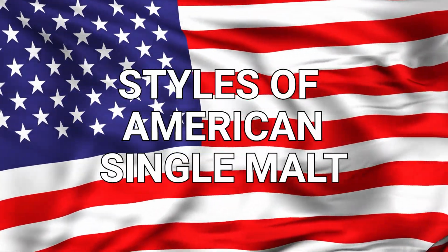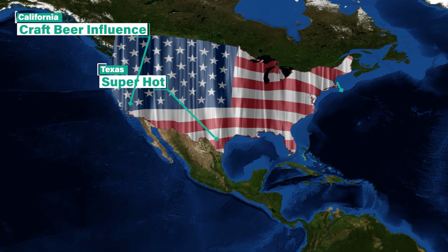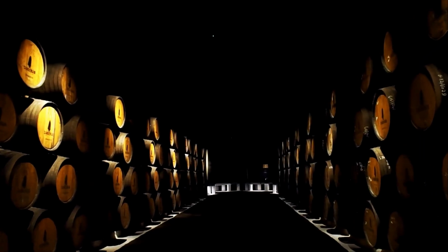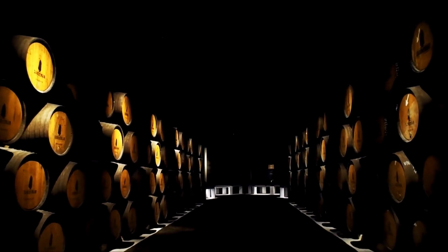American Single Malt comes in a variety of styles. Each distillery brings its own twist, influenced by local ingredients, climate, and production techniques. Some American Single Malts are peated, similar to Scotch whiskey, giving them a smoky flavor. Others might be aged in different types of barrels, such as sherry or port casks, adding layers of complexity and depth. Some of the most well-known American Single Malt brands include Westland Distillery, Balcones Distilling, and Stranahan's.